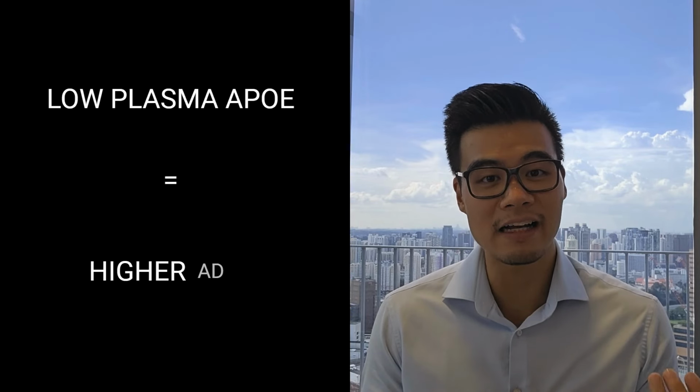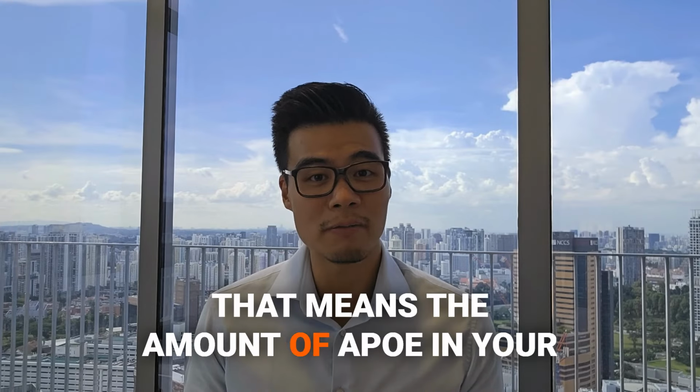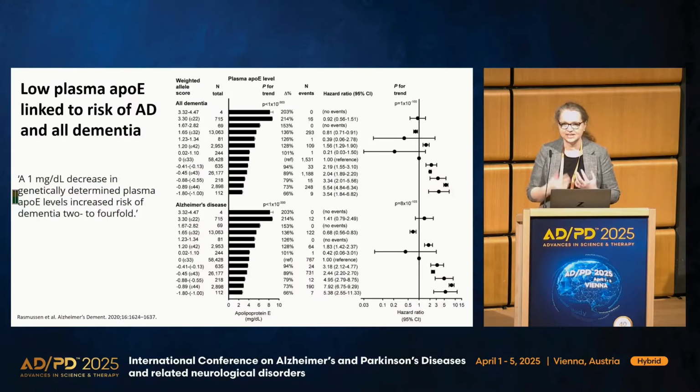And here's where it gets really actionable. Researchers in Denmark looked at over 100,000 people. They found something striking. People with low levels of plasma ApoE had significantly higher risk of not just Alzheimer's, but all-cause dementia. That means the amount of ApoE in your blood may be just as important as the type. It's the low plasma ApoE levels that seem to be linked to an elevated risk of Alzheimer's disease and all dementia. The individuals with the lowest level of plasma ApoE are also the ones with the highest odds ratios for not only Alzheimer's disease, but all dementia.